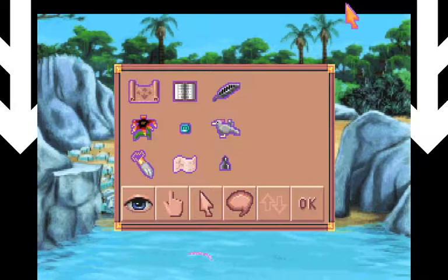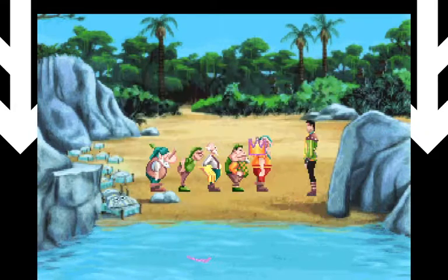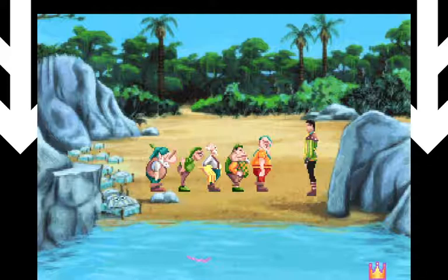So for this one, we've got to use the mechanical nightingale. Alexander winds the tin nightingale and plays it for the gnome with the monumental ears.